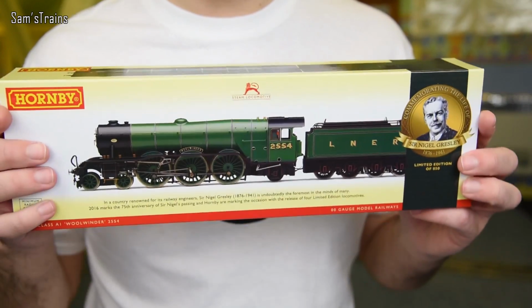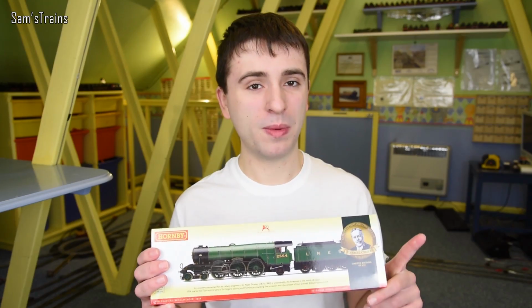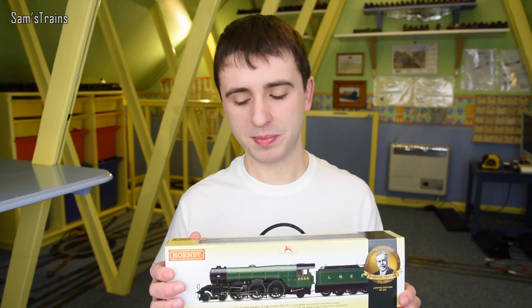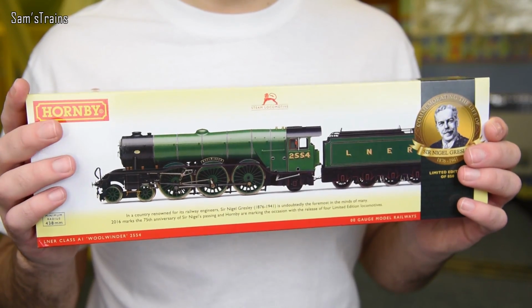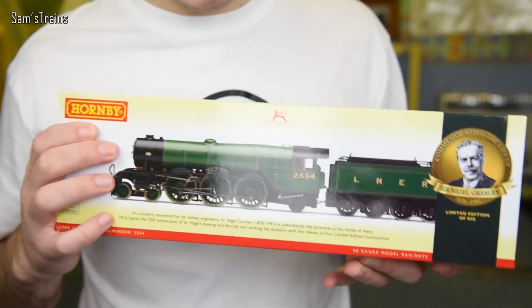Today's quite a special one actually, it's a special edition and it's special for a number of different reasons, and it's this. It's a Gresley A1 of course, and the name is Woolwinder. I hope I'm saying that right, it could be Woolwinder I suppose, I'm not too sure. But anyway, this is a Hornby special edition, I think it's one of 850, that's it.